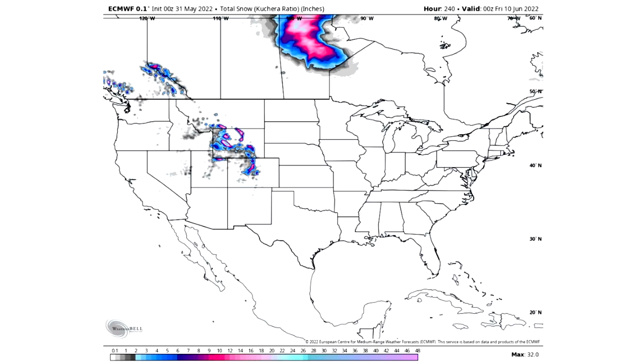And as you can see, if you're anywhere in the grays, you're expecting a dusting. If anything, blue will be 2 to 6 inches of snowfall, purples will be 6 to 10, pinks will be 10 to 20, and then your pastels will be 20 inches plus. Now, what we're going to do here is we're going to move on. We're going to take a look at the upcoming temperature pattern.